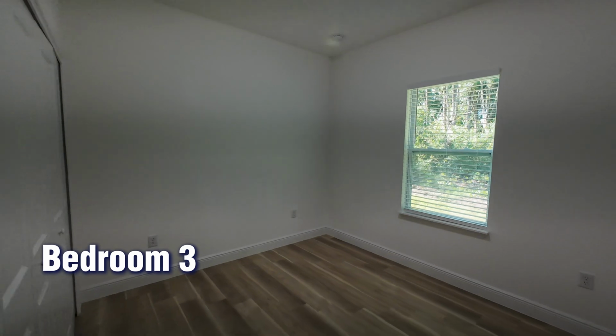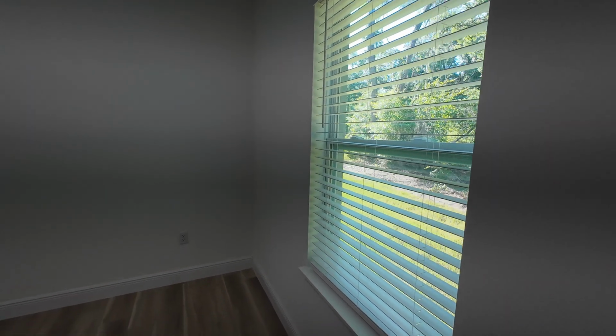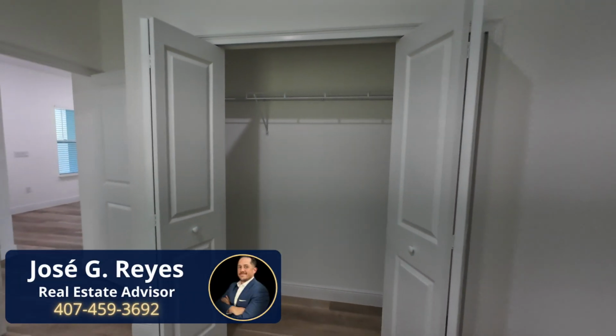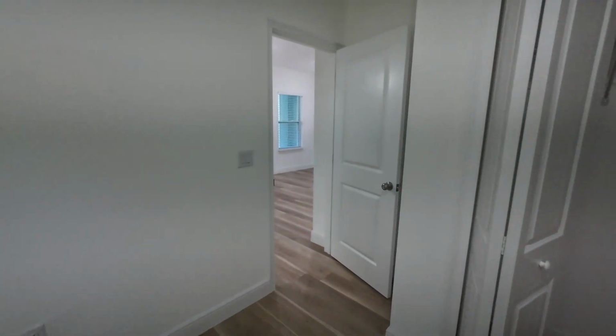Now, let's go to the next space, which is gonna be another guest bedroom. Same thing that we saw in the previous bedroom. One thing you might have noticed, they're already giving you blinds here. These are horizontals. They have vertical blinds out in the sliding door, which is awesome. And you have windowsills on this home, which is not something that a lot of builders are including with their builds out here. Now, standard closet as well here for you. Plenty of space to store all your clothes, items down below for this room. Now, let's keep moving on.